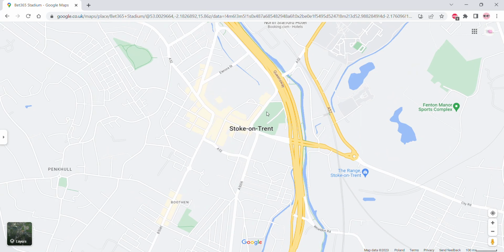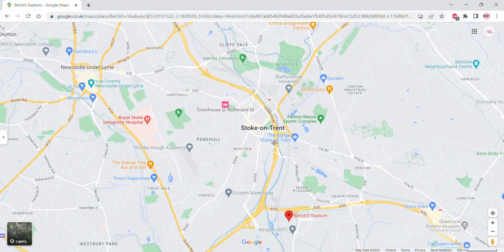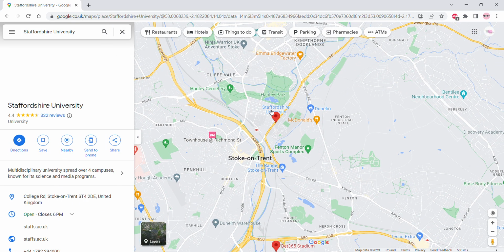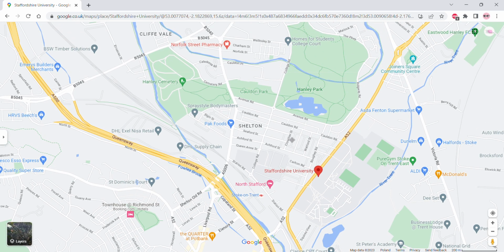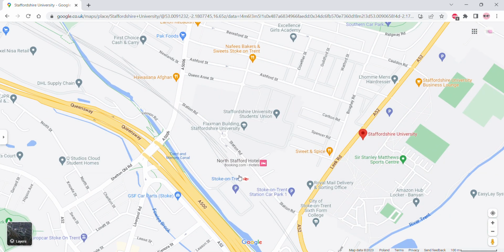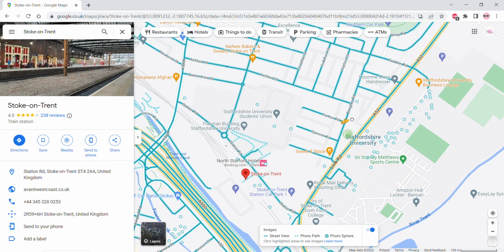Especially since the Stoke-on-Trent train station is right next to the Staffordshire University. So Staffordshire University is here. That's the other university in the area. So the main two are Keele and Staffordshire. They have big rivalries, as you do, and it's pretty good rivalry. It's actually very conveniently placed to the train station.